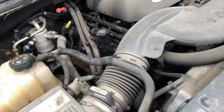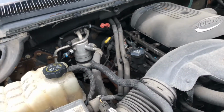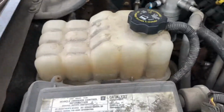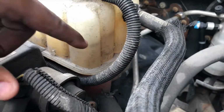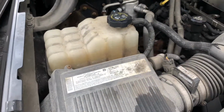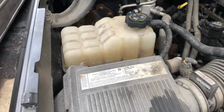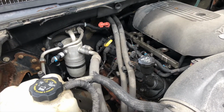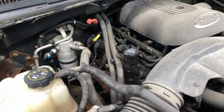So another thing I want to talk about is when you're giving your car a super tune-up, you want to make sure all the fluids are topped off like this. It's pretty low, so cold fluid should be up here. I haven't started this vehicle today, so I'll top that off. I'll be changing the oil. I won't be changing the trans fluid, so I'll check that as well to make sure it's topped off.